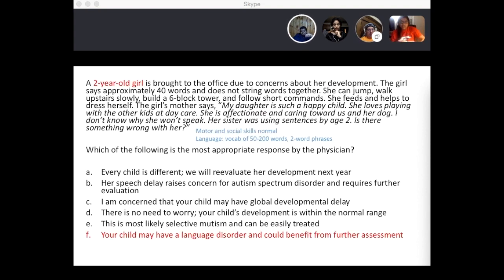So her motor and social skills are normal for her age of 2 years, but as far as language, you want to see a bigger vocabulary of up to 200 words, and she's only approximately at 40, and she should be able to say 2-word phrases, but apparently she's not able to string words together, so that's a concern. Usually kids with an isolated language delay will catch up in preschool.